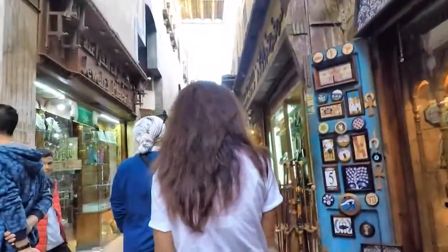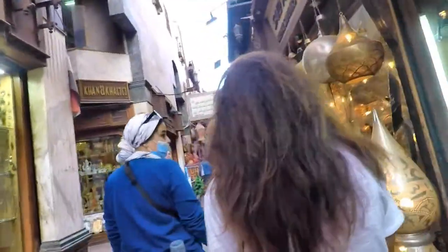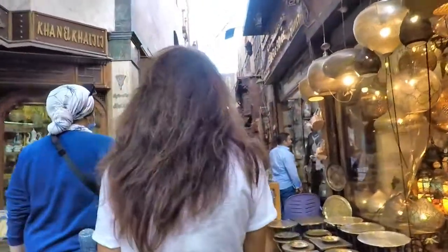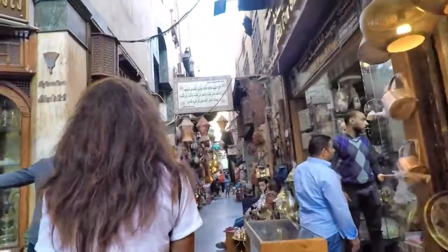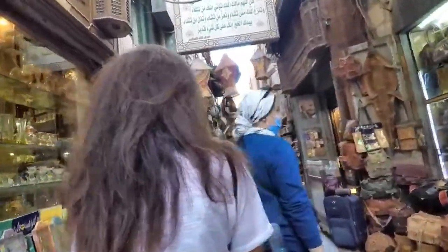From there, we went back to have dinner, and then were dropped off at the hotel. Another phenomenal day in Cairo. What a joy to be here.